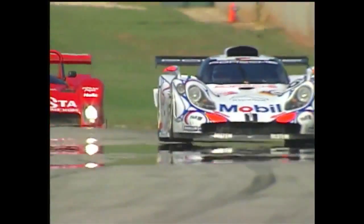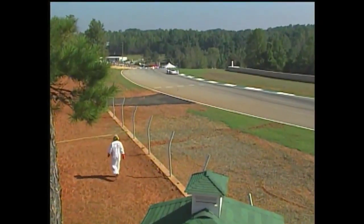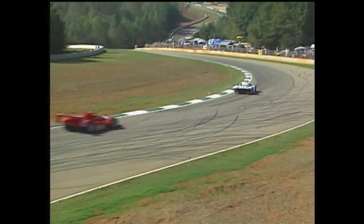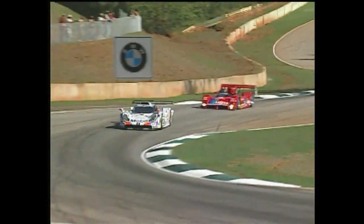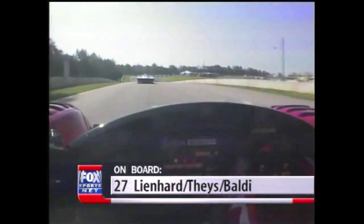Yeah, this is a pretty radical race car, and the FIA GT Championship has really spawned these very radical, very highly technical race cars, and that's what this Porsche is. And it looks like Theys is now starting to close that gap down just marginally. Didier Theys does close the gap in marginally. Five-tenths of a second quicker on that last lap. Wow. We can visually see that gap coming down as we go on board with Theys coming out of turn 5 and run up to 6.